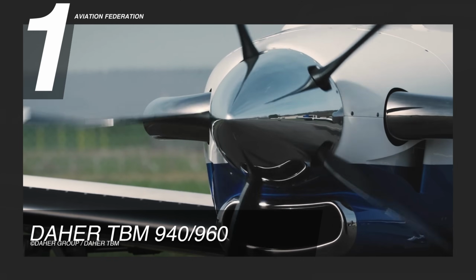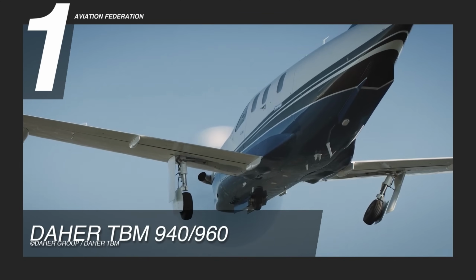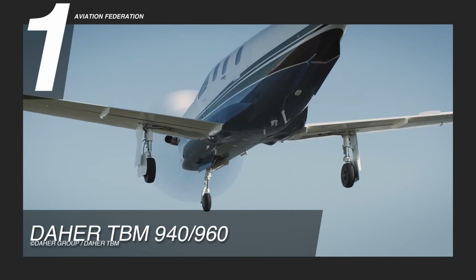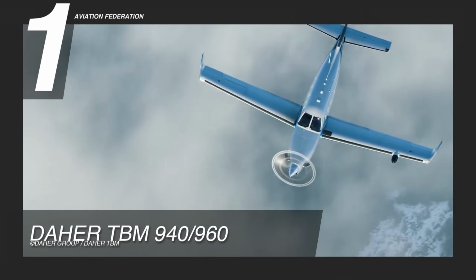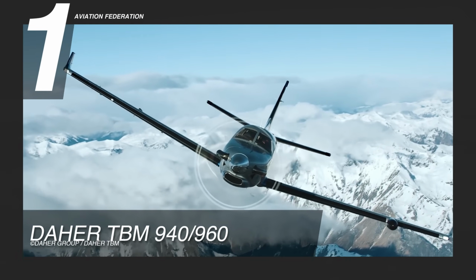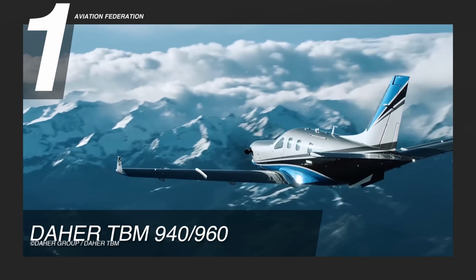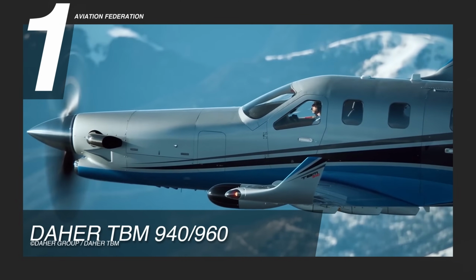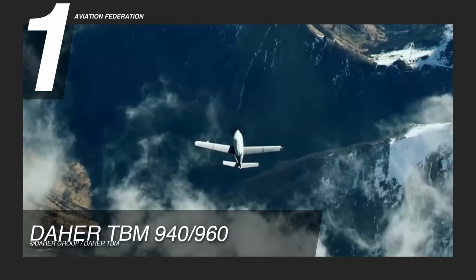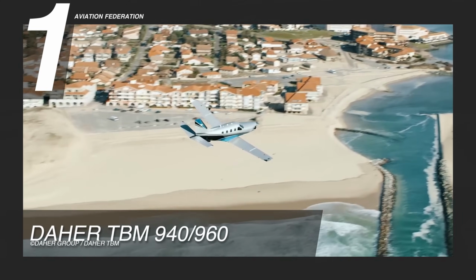The 940 is powered by a Pratt & Whitney Canada PT6A-60A engine, while the 960 uses the PT6E-66XT. It has a maximum range of 1,730 nautical miles, or around 3,200 kilometers, and an impressive maximum cruise speed of 330 knots, which is equivalent to over 600 kilometers per hour. This ultra-fast aircraft line is at the top of our list because it burns around 57 gallons of fuel per hour, and the 940 variant can even lower that, at only 37 gallons per hour.